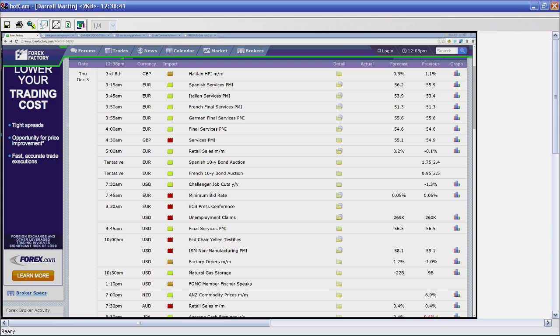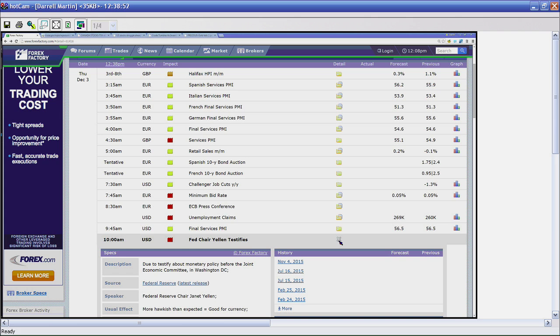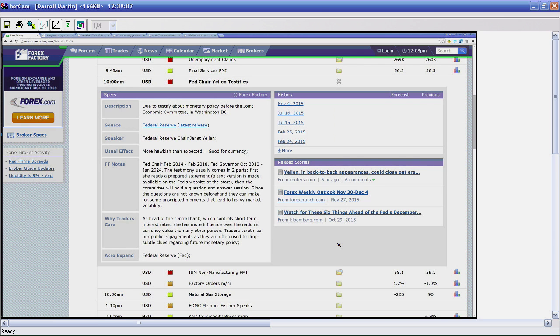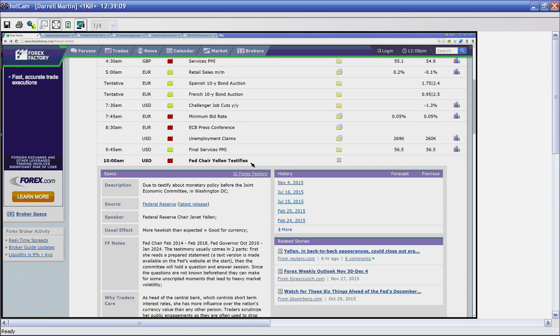As I said, she's just talking in front of a group. Tomorrow, she is going to be testifying in front of Congress. So that right there, where she goes in and gets to explain that before the Joint Committee, and there's a lot of questions and fun stuff about that, can have a bigger impact. She reads a prepared statement, and then the committee holds a Q&A session. So you can definitely get some volatility on that. So that 10 a.m. event is one that you want to put on your news list.